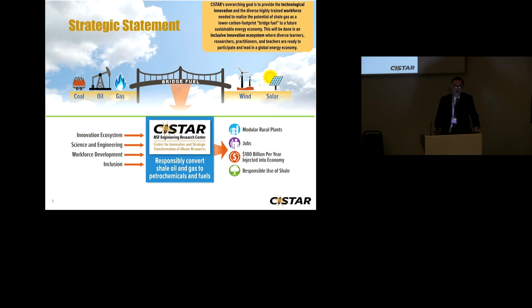And the U.S. has the equivalent of 100 years of energy, enough to power the country for 100 years. And as I'm going to show you, this is also true around the world. We have that same energy. Of course, this generates jobs and economy, and what can be done. But the important part is to do all that responsibly.